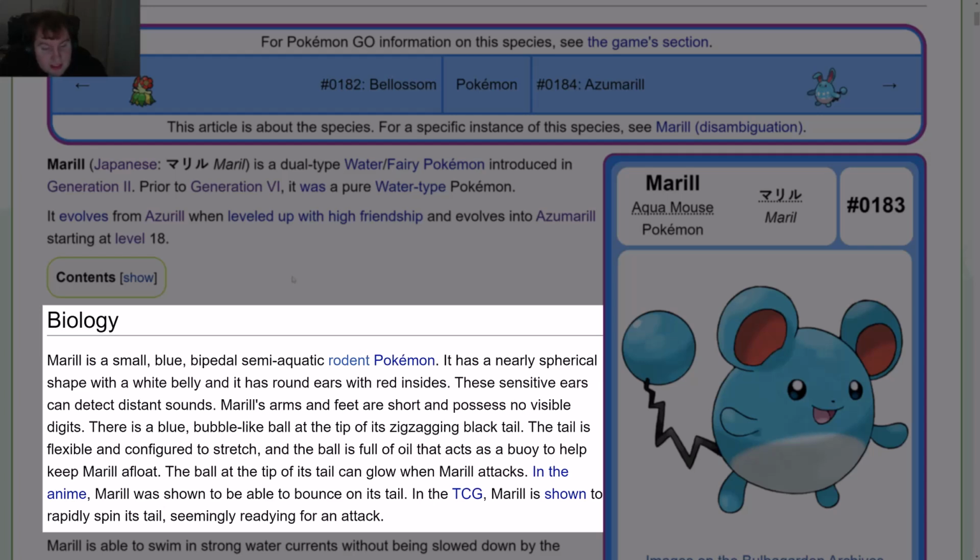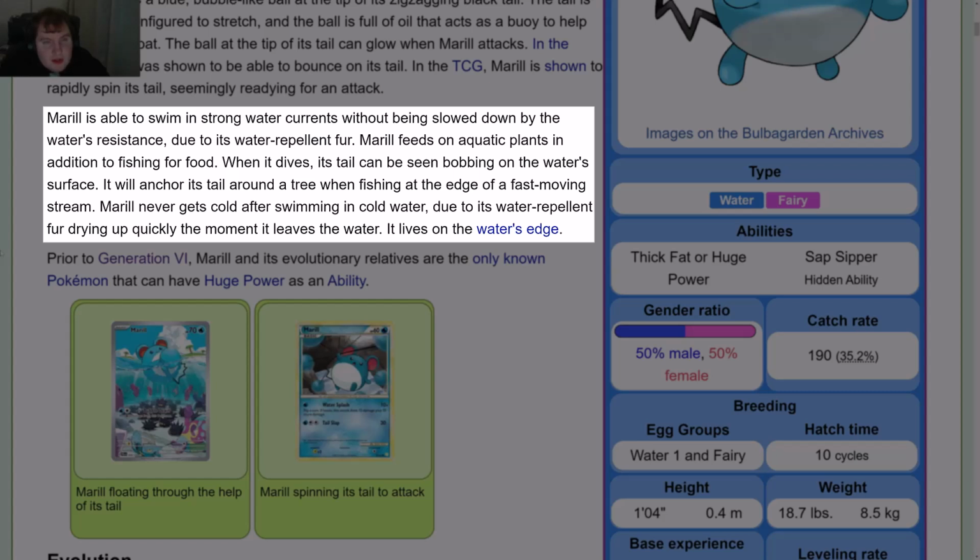The ball at the tip of its tail can glow when Marill attacks. In the anime, Marill was shown to be able to bounce on its tail. In the TCG, Marill is shown to rapidly spin its tail, seemingly readying for an attack. Marill is able to swim in strong currents without being slowed down by the water's resistance, due to its water-repellent fur. Marill feeds on aquatic plants in addition to fishing for food.